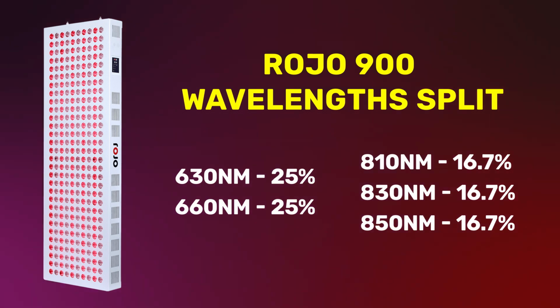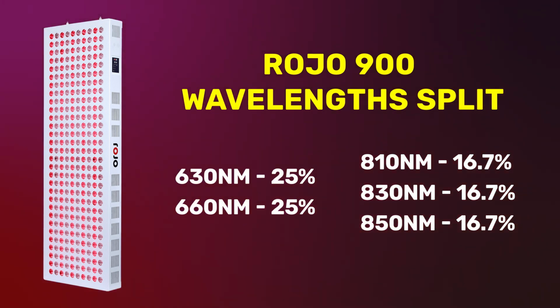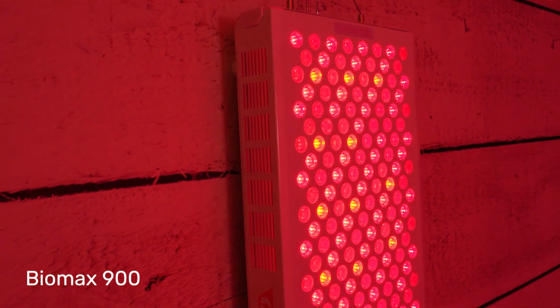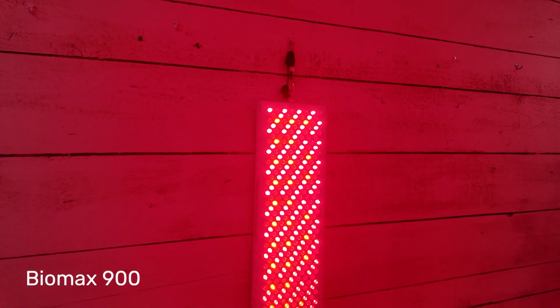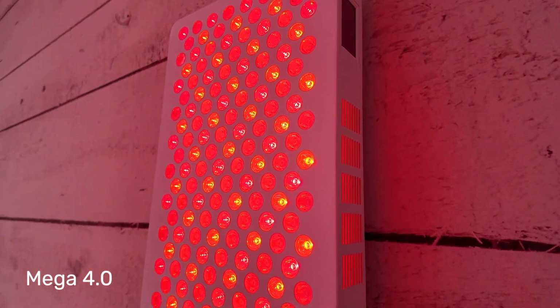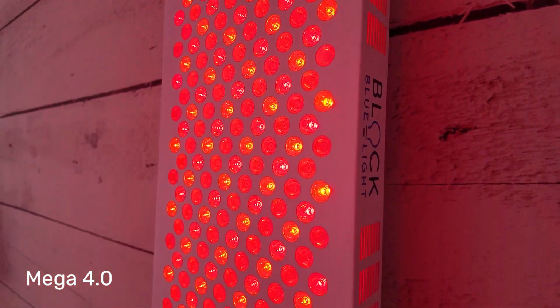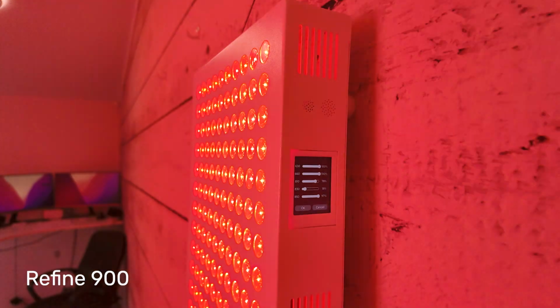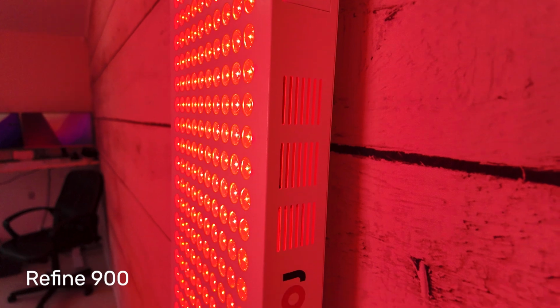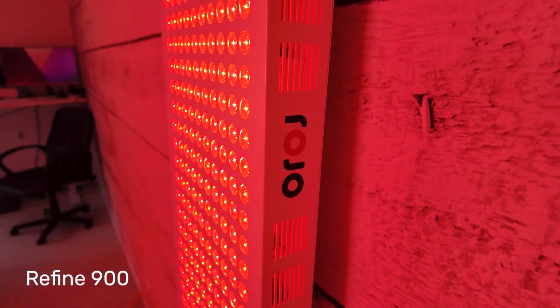You see, the BioMax has a lot of wavelengths in there, but they're not getting a ton of light. So yes, you are going to get some benefit from, say, an 810 or a 630 nanometer light. But if you're wanting a lot of energy in those wavelengths, 810 for instance, that's where the other 2 panels actually do a much better job. You see 810 nanometers gets about 17% of the LED chips in those 2 panels compared to the BioMax, which only gets 4 or 5%.